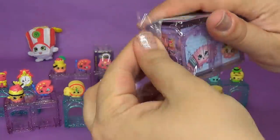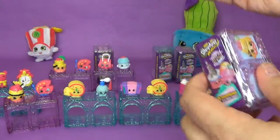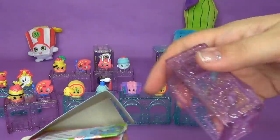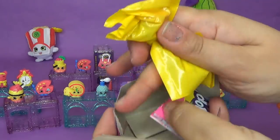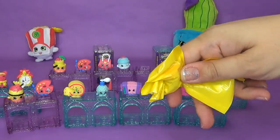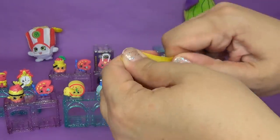There we go. Get it open. And yes, another purple twin room. Take out our two blind bags. Let's get started.